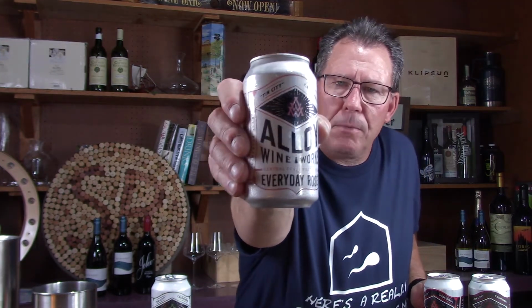Let's move on. Now we have the Alloy Wine and Works Everyday Rosé. $7.50. There's a can. They're all going to look the same, guys. But I'm going to show you anyway, because that's just the way I am. Let's see what we get on the palate. Interesting little rubber boot thing going on. Not much flavor.